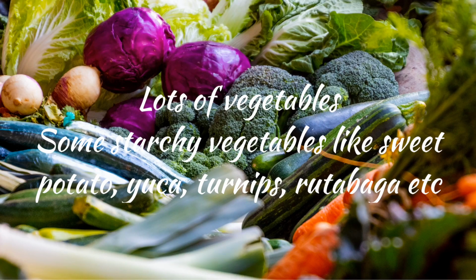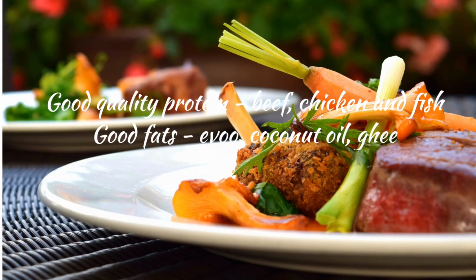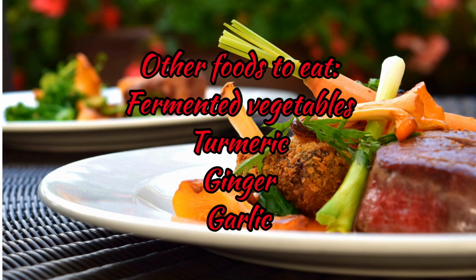To quickly summarize, eat lots and lots of vegetables. Try to make your diet as nutrient dense as possible. Eat good quality protein with grass-fed beef, chicken, as well as fish. And also use good fats in your meal like coconut oil, ghee, as well as extra virgin olive oil. Use also other foods like fermented vegetables and also turmeric, ginger, and garlic.